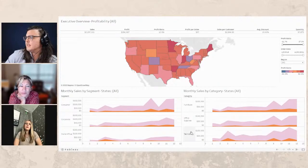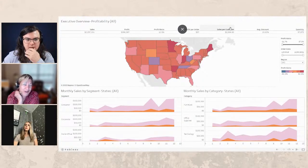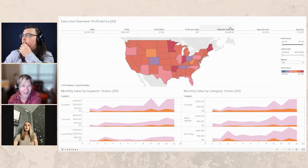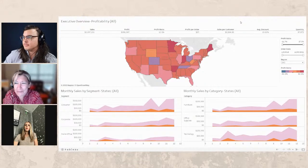I'm not sure. Yes. It looks a lot like the Superstore. That's why I was asking, because I see furniture, office supplies, technology. Those are some of the categories in the Superstore data. Yeah, I think it might have been actually.